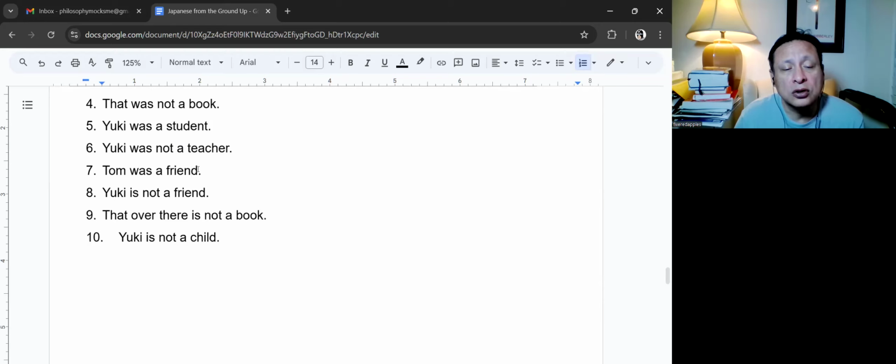Number 7, Tom was a friend. Tomodachi. Friend is tomodachi, D-A-C-H-I. Tomo, tomodachi. Number 8, Tom was not a friend. Number 9, Yuki is not a friend. Number 10, that over there, which is are, that over there is not a book. Hey, baka. Baka means stupid. Could be said in a very mean way or a very playful way. Often used in a very playful way, kind of like we use dummy.